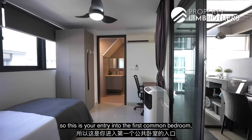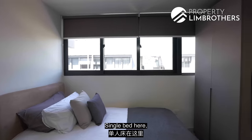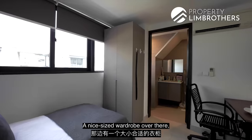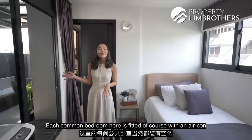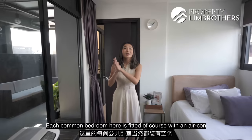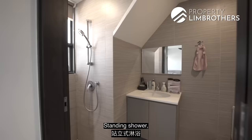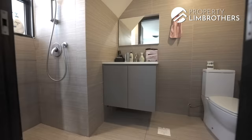Another room here, so this is your entry into the first common bedroom. Single bed here, very good size here, still great space for me to walk around. A nice size wardrobe over there, a study area on that corner. Each common bedroom here is fitted, of course, with an aircon and a fan. I'm gonna show you the ensuite. Standing shower, a vanity top with your storage at the bottom.